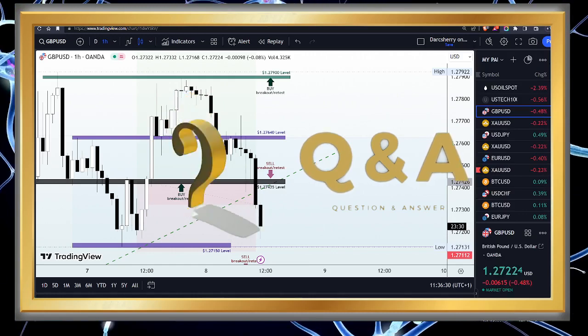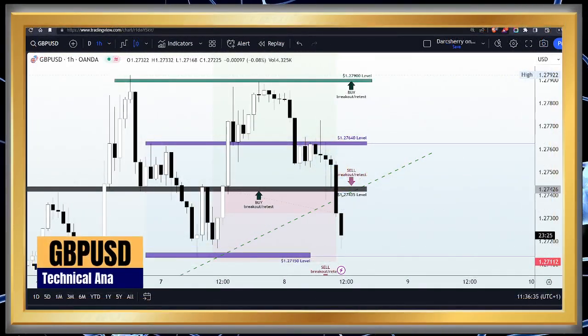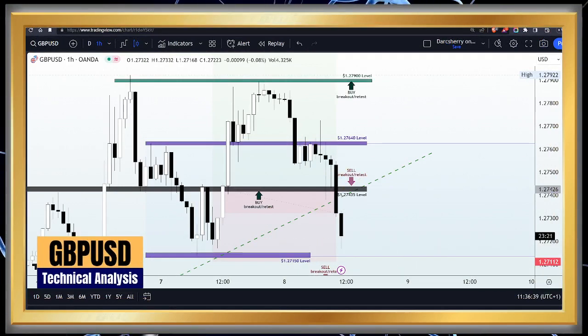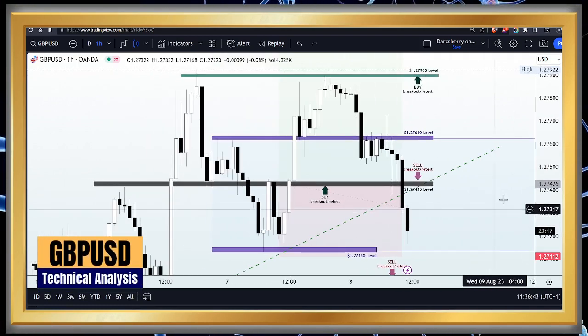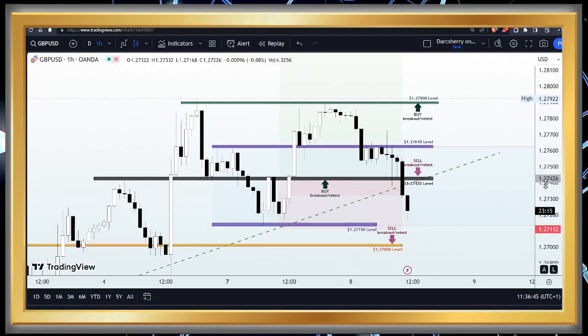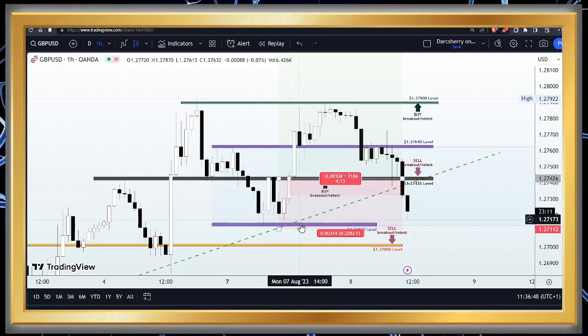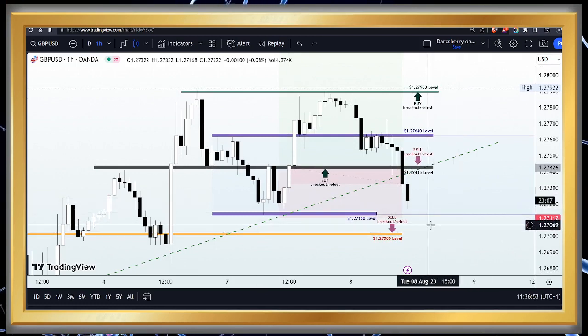So the next instrument on our watch list for today is the GBPUSD. On the GBPUSD, remember at the beginning of the week, we actually bought this asset, remember? So let's run through quickly what has really been going on in this market and how we are going to position ourselves ahead of today's trading session.